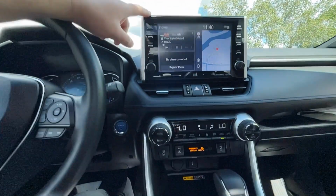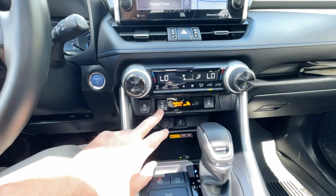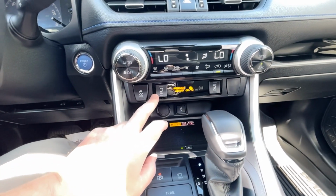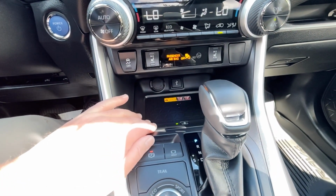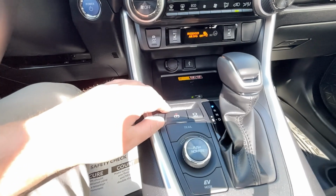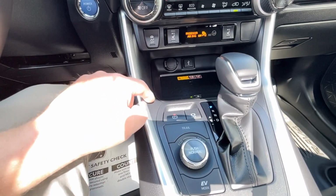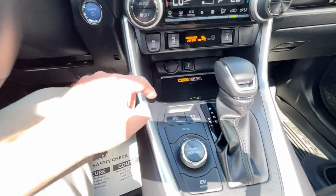And then down below is dual climate controls, hard buttons to change all that. The one thing it does miss to a Limited, it doesn't get ventilated seats. It gets heated seats, dual stage. We do have wireless charging for our cell phones. We do have brake hold. That's a neat button. When that's on, you can let go of the brake and the car won't move until you hit the gas pedal. And then automatic or electric parking brake.